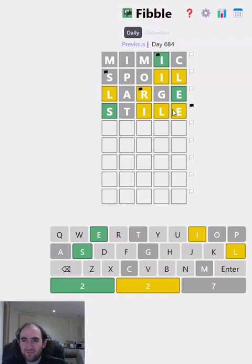So, there probably is an E, and it's probably last, so that's probably the liar, but then it would have to be S-I-L blank E. I'm not sure I like the sound of that, so maybe that E is not lying, which means that that E is lying, which means that we do have an R, we do have an L.